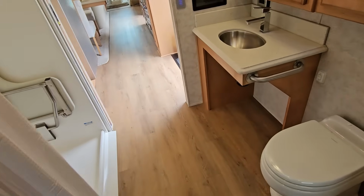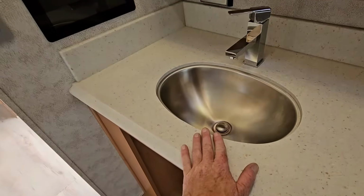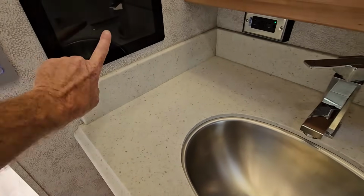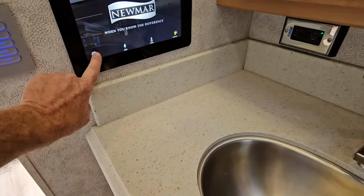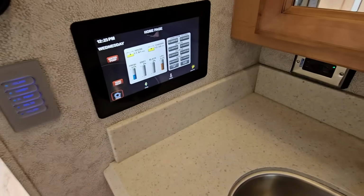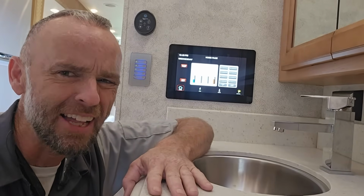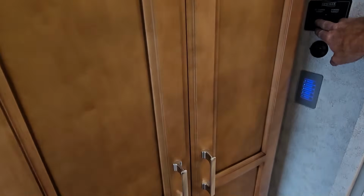And then another feature that I really like about these accessible floor plans is that the countertop level is a lot lower, and all the controls are very easy to get to. You don't have to lean over a driver's seat or a passenger seat or dangle precariously above the entry stairwell like a lot of luxury diesel motorhomes make you do. Let me go ahead and run the slide out rooms out so we can take a look at this.